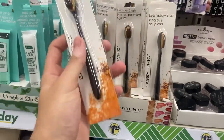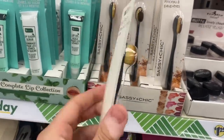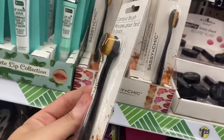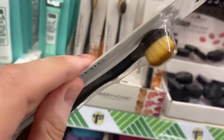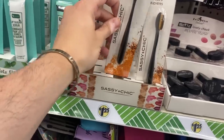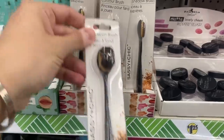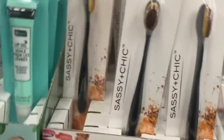Okay, gotta admit, this might be the coolest find so far. These are like dupes for the Artiste brush, and they're a dollar only. Look at how packed those bristles are. They could be terrible. The bristles could be falling out. I don't know. We're gonna try them out though. I'm gonna get one of every single one. A foundation one. Look at this shit.